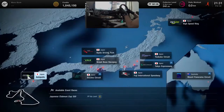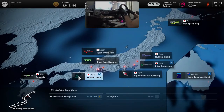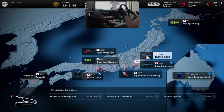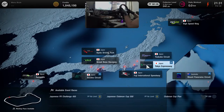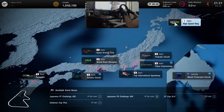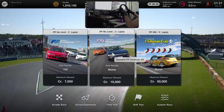Asia, Oceania. Well, I don't have to go there, right? It all shows me here. Group 3 is too far for me. I don't have that car. I think it's this one, Japanese FR, but I'll have a quick look around. I don't do the pluses yet. Group 4 and plus.